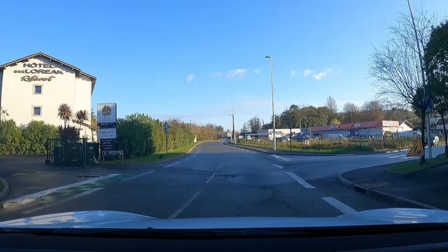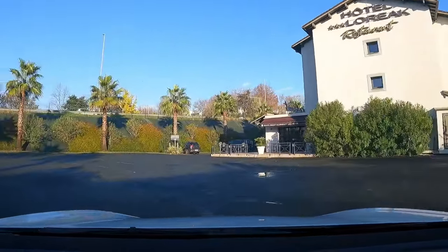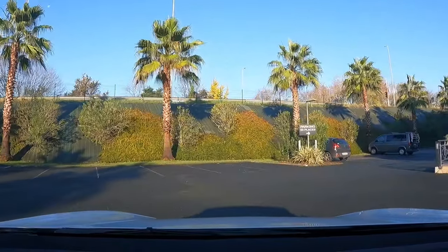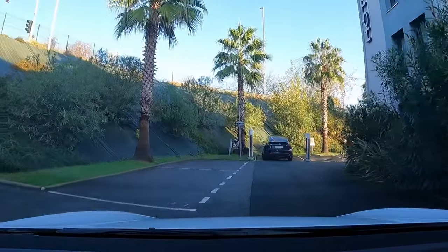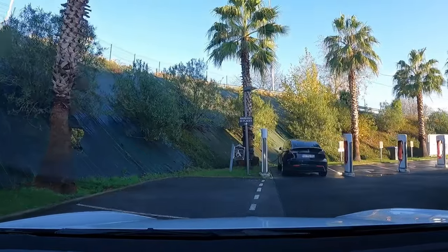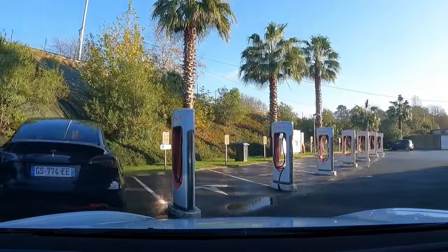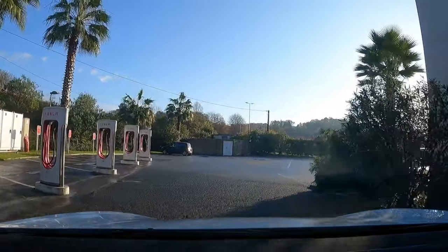So what's the price of this one here at the moment? Tesla Supercharger is normally pretty cheap compared to other chargers. Well, there's a Lidl near here where it's cheaper, but we're going here just because it's easier. Currently, this is 33 cents per kilowatt hour. And at the Lidl, it's 25 cents per kilowatt hour, but you have to pay €1 to start. But it's just easier for me to come here because it's right by the motorway than to go to Lidl.